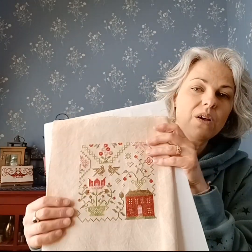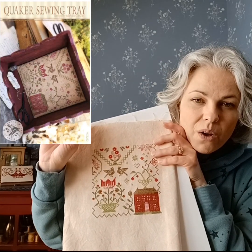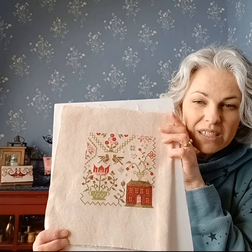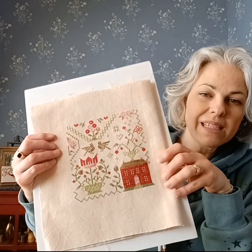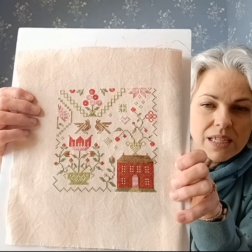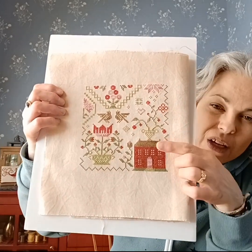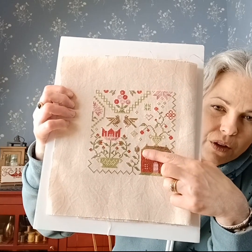And I also have another finish I've had in the past few months. This is Brenda Gervais with Thy Needle and Threads Quaker sewing tray, maybe. So I stitched this on a 28 count Monaco that I dyed myself using threads that I picked from my stash. And I love it. It's beautiful. I love the greens, the pinks, and the reds together with a little bit of the blue, like in Martha Davies. So I started this roof, and I went across and made a roof like this.